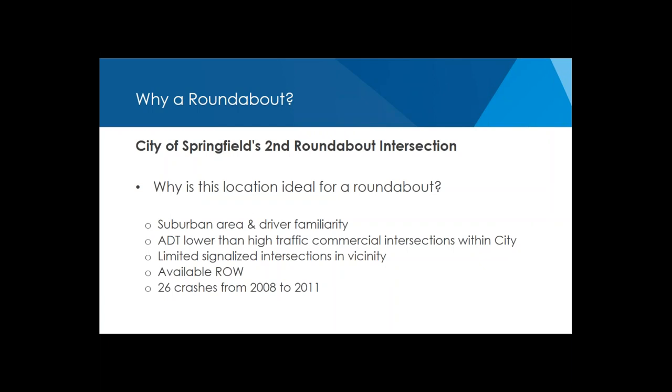The other thing is the ADT wasn't a significant factor in that it wasn't as high as some of the more commercial heavy traffic intersections within the city. There's also very few signalized intersections in the vicinity of this location, and so we wouldn't have any concern with traffic backing up from a nearby signal. There's also available right-of-way, which is sometimes an issue if you have a tight urban intersection. The roundabout footprint is generally always larger than the existing signalized footprints, and so additional right-of-way is typically needed. This area also had a record of 26 crashes in or around the intersection from 2008 to 2011.